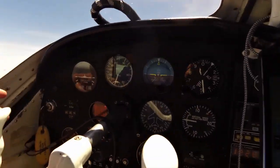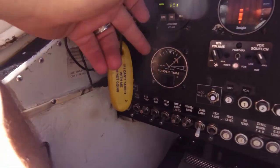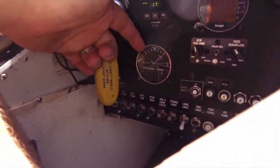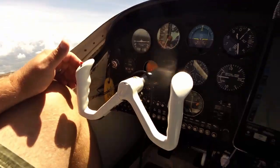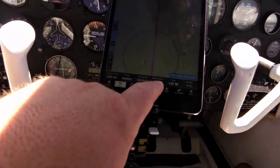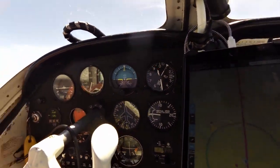And once we got the plane trimmed out, we have electric rudder trim. Let me move this out of the way. We have electric rudder trim down here, and of course, the elevator trim. This thing is just sitting right on rails, so there's no autopilot in this thing. I'm hand flying this, but it's actually tracking our distance really well. It's tracking our altitude really well. So we're actually having a really good day here. Really smooth, nice way to fly.